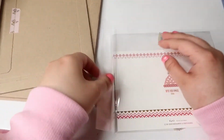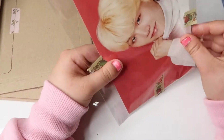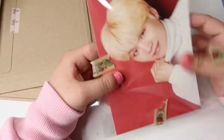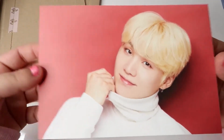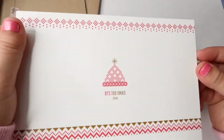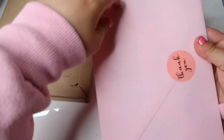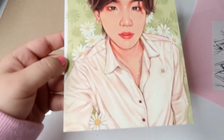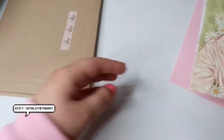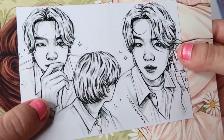So this is something that I had wanted for a long time, but I always thought it was really expensive for some reason. I don't know why, but I was able to find it for a very good price. And I was like, oh wow. I thought these would be like a bajillion dollars for some reason. But yeah. So pretty. And then these for sure are art prints. I really like this artist's artwork. I think it's so beautiful, so pretty.